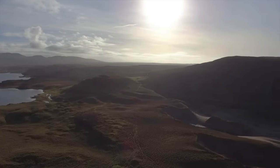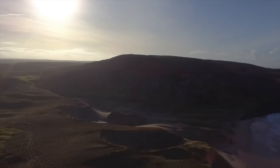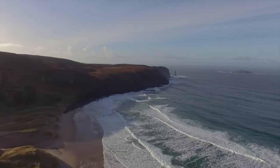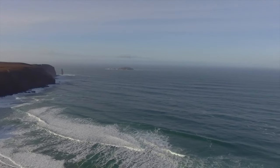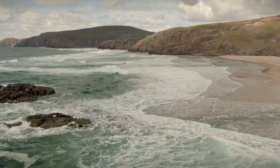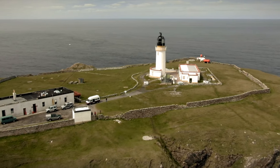The last stage of the journey to the Cape can feel one of the hardest. Beyond Sandwood Bay, it's a slog across beautiful but bleak, peat-dark rolling moors, with the North Atlantic often throwing its worst at you. It's tough going at times and completely trackless, but the remoteness is intoxicating.